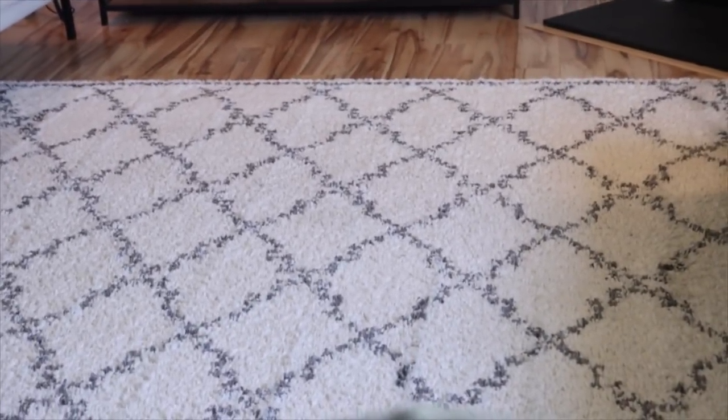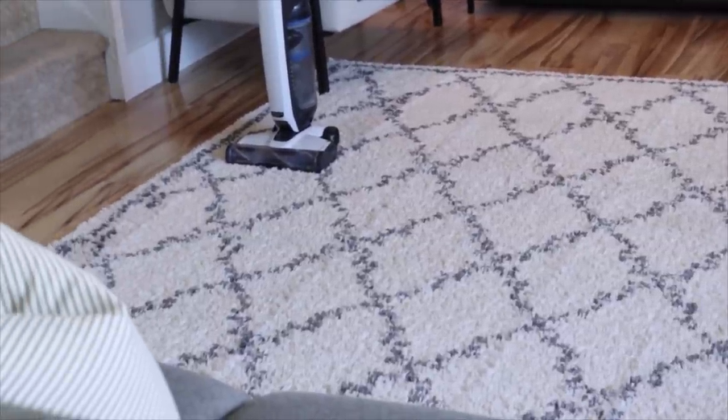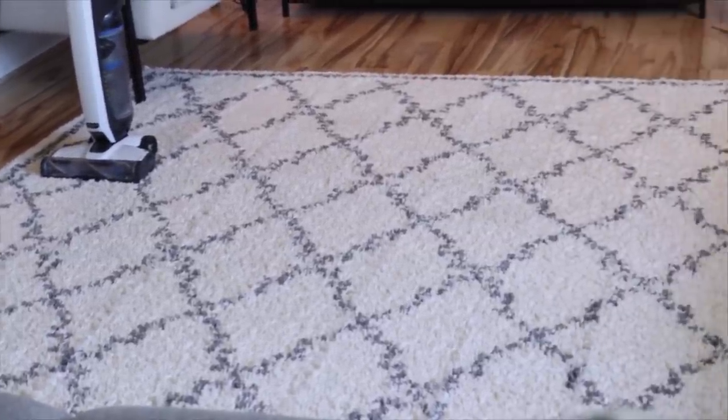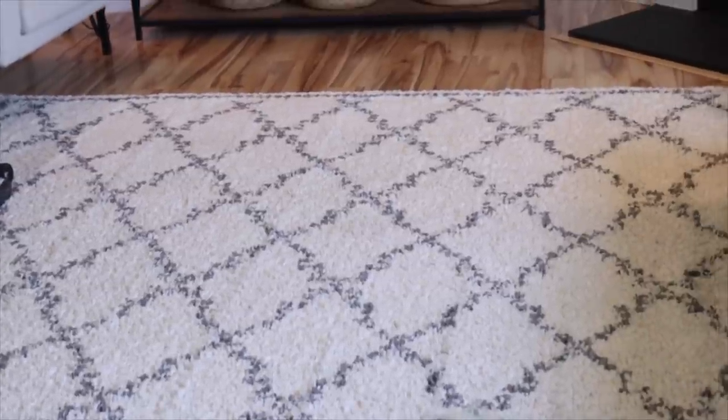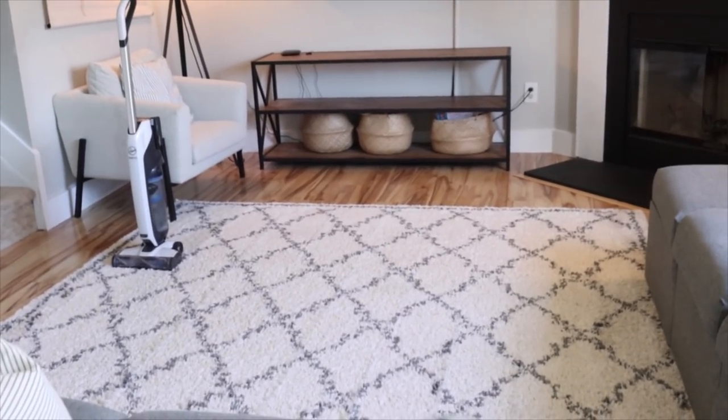Stopped. Look at that. Just look at the lines on that carpet. It looks like an entirely different rug. I went at a snail's pace, like the slowest that I could go. I haven't looked in the back of the vacuum yet, so let's check it out.